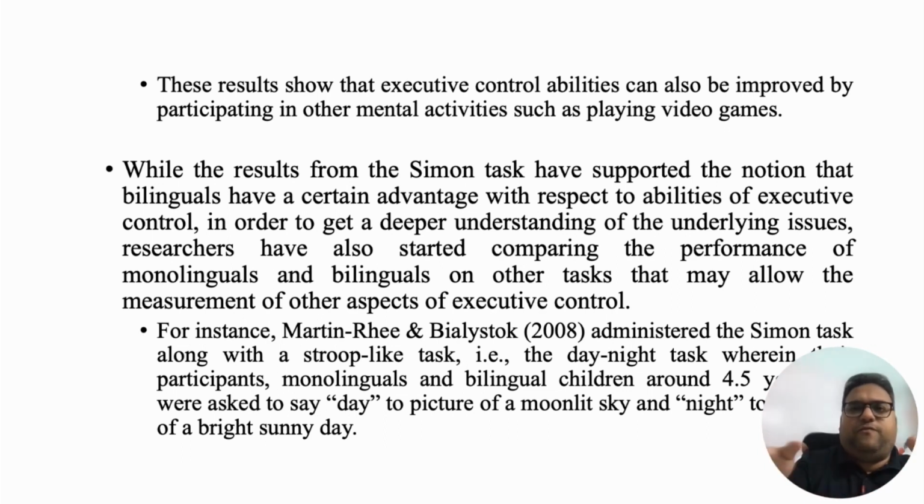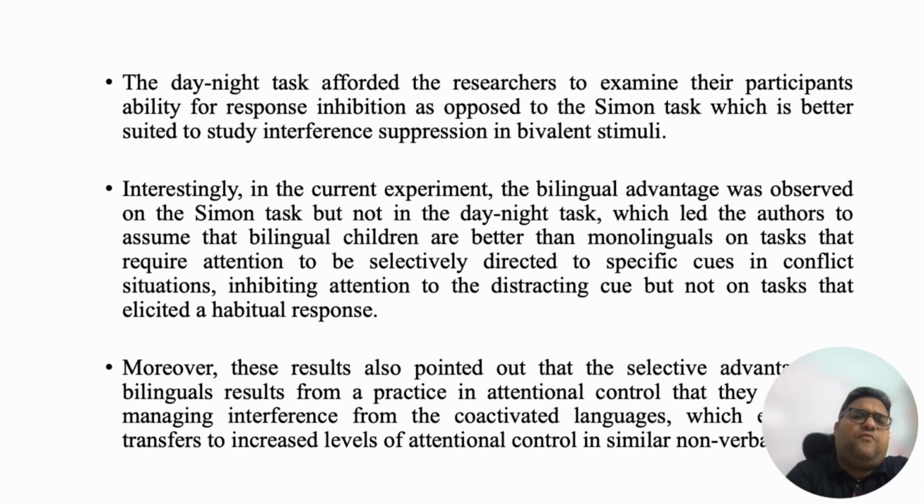So basically you have to see pictures of day and say night, and see pictures of night and say day. And again, this is a case where a certain degree of response inhibition is required, and the performance can be compared on two tasks which are measuring similar kinds of things. So it would provide a sort of cross correlation of whether the same abilities are being tested or not. What did they find? The day-night task affords the researchers the chance to examine their participants' ability for response inhibition, as opposed to the Simon task, which is better suited to study interference suppression in bivalent stimuli. So here you can see that the demands in the two tasks are broadly in the same domain, they are both executive control tasks, but the more specific aspects of executive control being tested in the study are different.